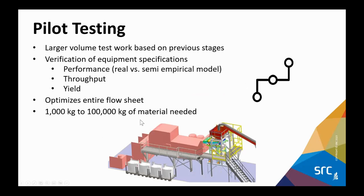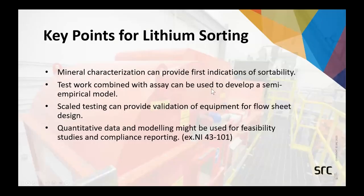And then this is where the amount of data really gets refined on whether or not we do 1,000 kilograms, if that's representative, or up to 100,000 kilograms, over 100 tons, to make sure that that model is refined. At the end of it, the mineral characterization can provide first indications of sortability even with smaller sample sizes. That test work combined with an assay can be used to develop that semi-empirical model, and as we develop through that flow sheet, that will become more evolved and more refined. You'll have more confidence in those numbers.